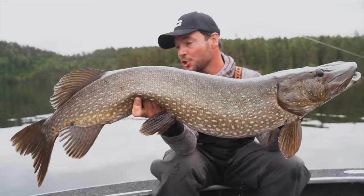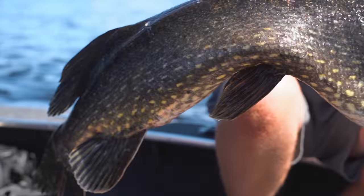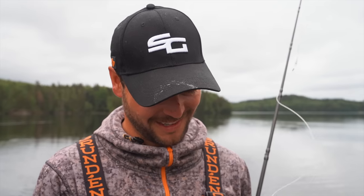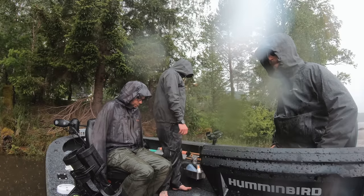Paddle tails, she was so strong, amazingly strong, and these big black eyes. Look at this stunning blackfish. I don't know if I need to feel happy or sad. Oh, fish is bent.